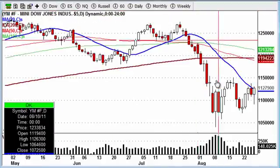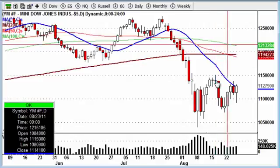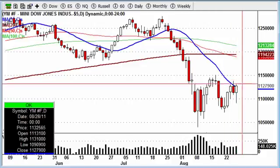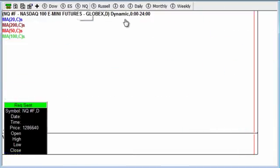Taking a look at the Dow, very similar pattern as expected. There's high correlation between the Dow and the S&P. Same thing, lower swing high. We've got some strength here today. Friday's trading into today's close. We'll look for that to work through those areas and continue to move higher next week.